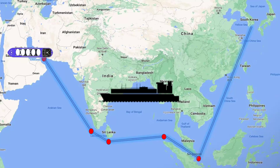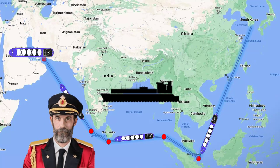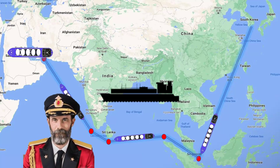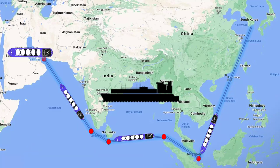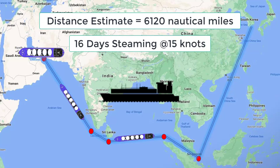Let's assume that the vessel, an LPG ship carrier, just came out from dry dock in South Korea. She has been given orders to sail and recently received an order notification from the operations department. The message says, advised to proceed at economical speed. Hence, the master gave orders to the second mate to compute an estimated distance and arrival time at varying speeds. Distance estimate was 6,120 nautical miles, 16 days steaming at the speed of 15 knots.